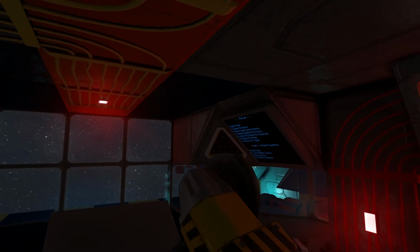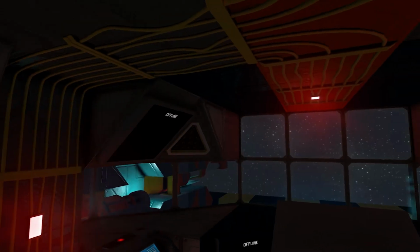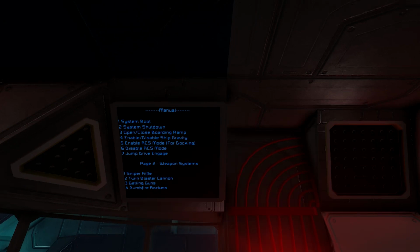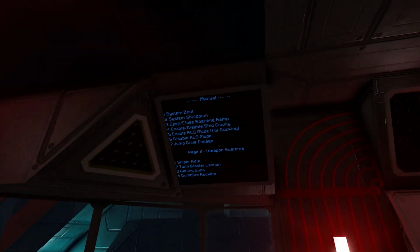Oh, that's cool. Even if you don't use the sound from the sound blocks, I like the little corner sound blocks aimed at the cockpit. It looks like that's where you'll get all of your red alert systems and everything. Okay, manual. I like manuals. System boot, system shutdown, open close boarding ramp, enable disable ship gravity, enable RCS mode for docking, disable jump drive, page 2, sniper rifle, twin blaster cannon, ooh, Gatling guns, dumbfire rockets.